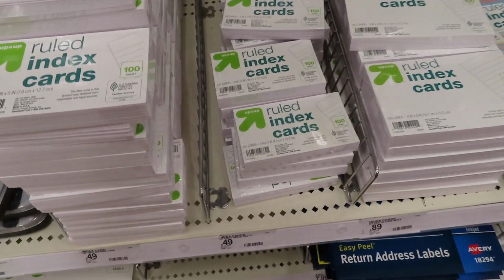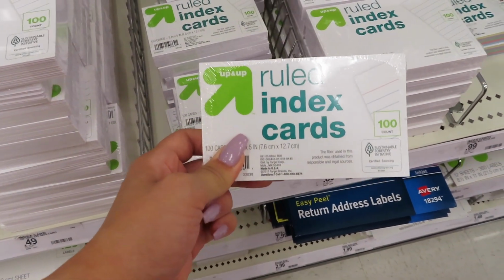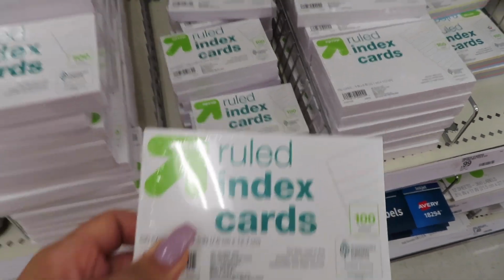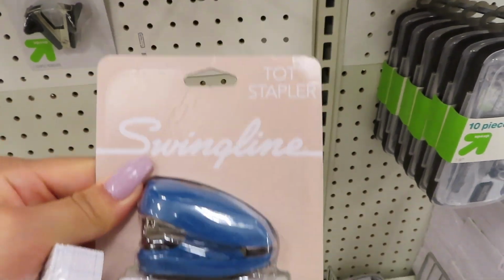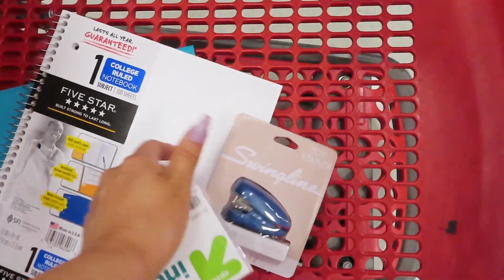I feel like you can never go wrong with some index cards. They're only 49 cents, so I'm gonna get one of these. And I kind of need a stapler as well, so I might get one of these staplers. It's only $2.99. It'll come in handy. I always need a stapler.